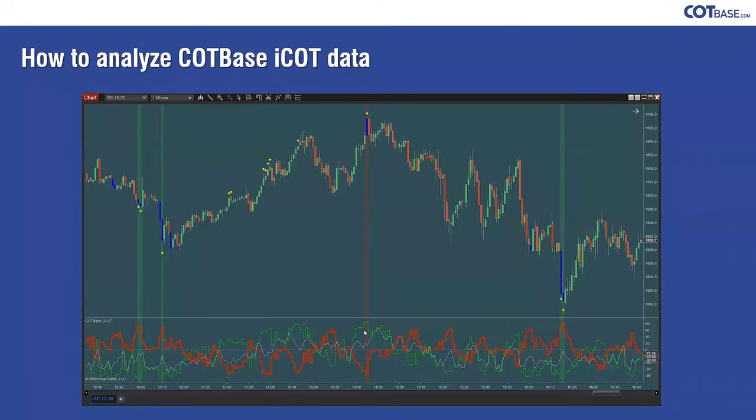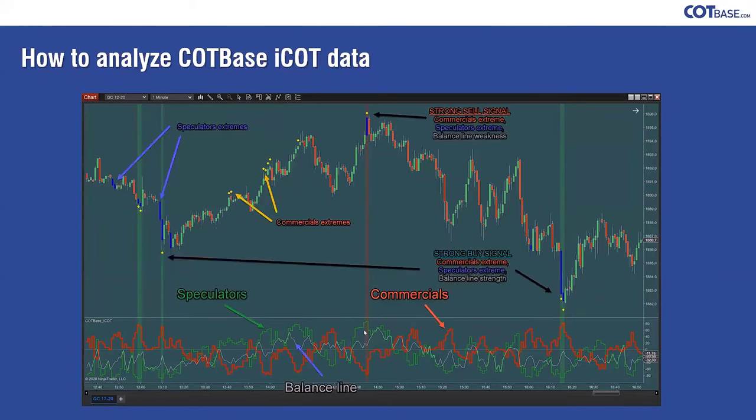Now, to go back to the explanation here, what is the ICOT intraday indicator. Now you'll understand the connection between the chart and the indicator. So this is the ICOT intraday indicator. And here you can see what type of signals the indicator offers. Let's name the green line speculators and the red line commercials so that we get a little bit of understanding and background. When we have an extreme, what do I mean by extreme? It means that we are measuring these scores in between plus 100 and minus 100. And when we have an extreme in these lines, we get these signals.